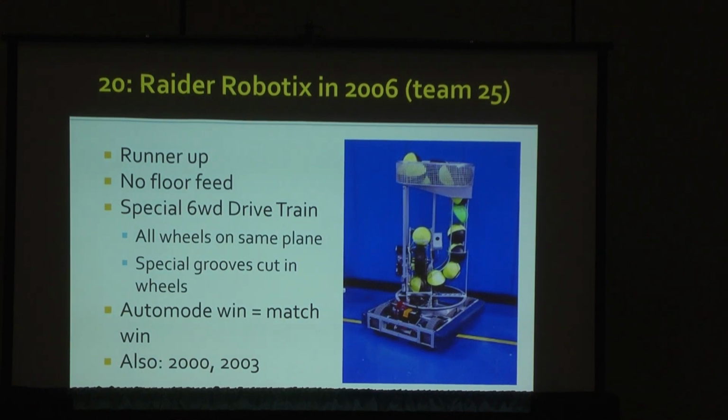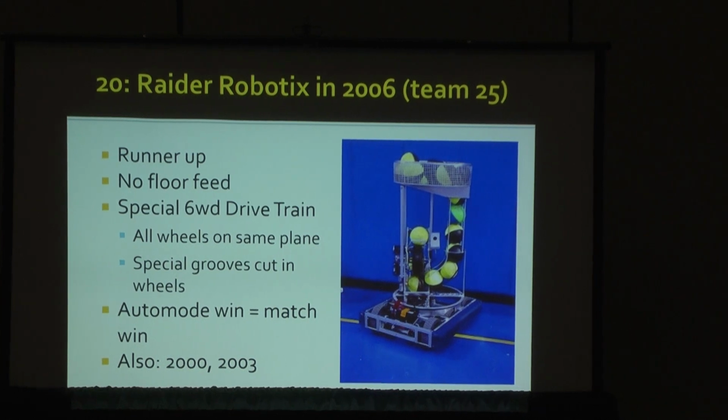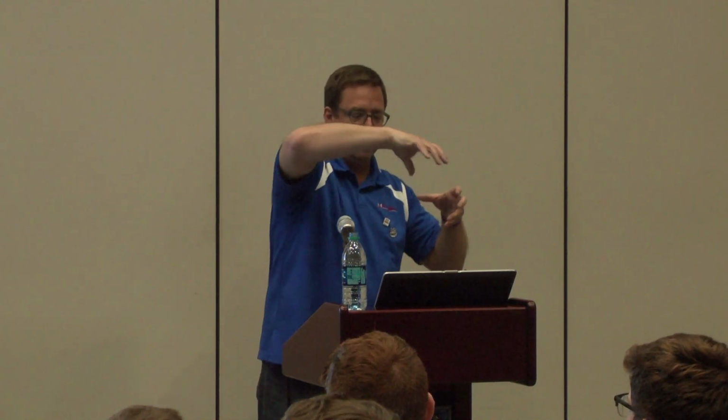This team, Raider Robotics, out of New Jersey, has a wonderful program. And they had a robot that defined six-wheel drive at that time almost better than anybody. All six wheels were on the same plane. They didn't have a drop center. No one could figure out how they could turn because they had a lot of scrub. So what Sean McNulty eventually said publicly, he said that they cut special grooves in the front and the back wheels so that they could scrub.